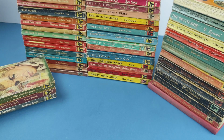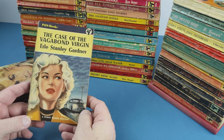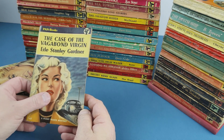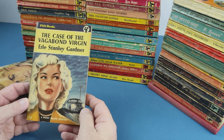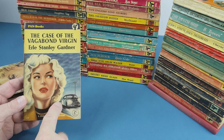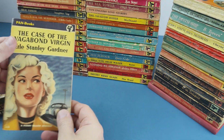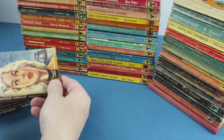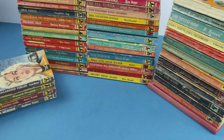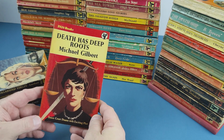309. Another one I was very pleased to get, an early Erle Stanley Gardner. Got a nice cover on that one as well. The Case of the Vagabond Virgin. Really screams early 50s, isn't it, with the car and that there. Nice sort of airbrushy cover. That reminds me of a Dell Mapback cover a little bit. Death Has Deep Roots, Michael Gilbert.